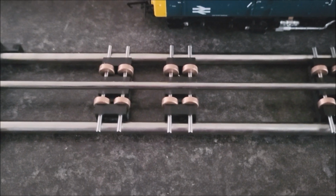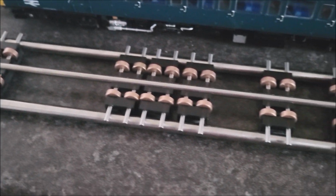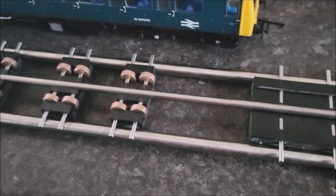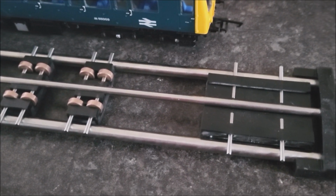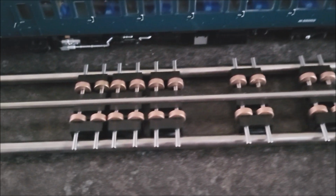Having purchased this longer version from Horns and Whistles Workshop, I'm immediately ready to go with locomotives of any size, as I said in the introduction, including steam locos that have tenders with pickups on them. And that's definitely an advantage as well.